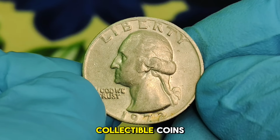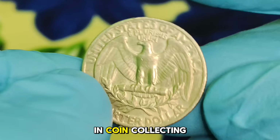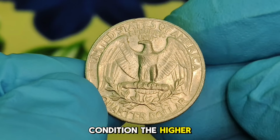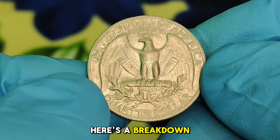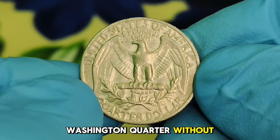As with all collectible coins, the value depends heavily on the condition. In coin collecting, the grading system matters. The better the condition, the higher the value. Here's a breakdown for the 1972 Washington quarter without mint mark.